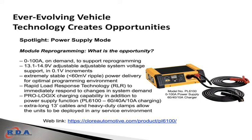In addition, the units, both units, and I'll show you the other unit at the end of the presentation, have 13-foot cable leads with angled heavy-duty clamps and welding cable connectors. So this is really important too. If you have this expensive piece of equipment out there in the field and a tech damages one of the output cables, it's very easy to repair the output cables in the field without shipping the unit back. It's a huge savings of hassle for both you and your customer.